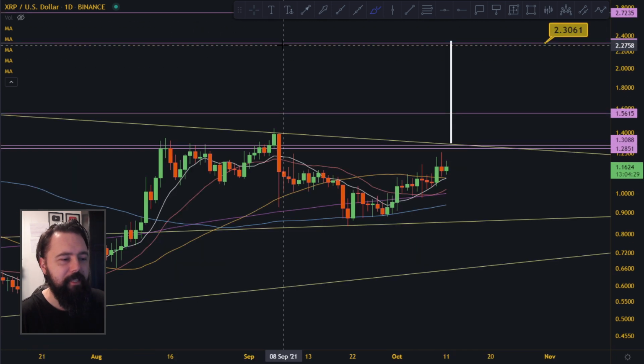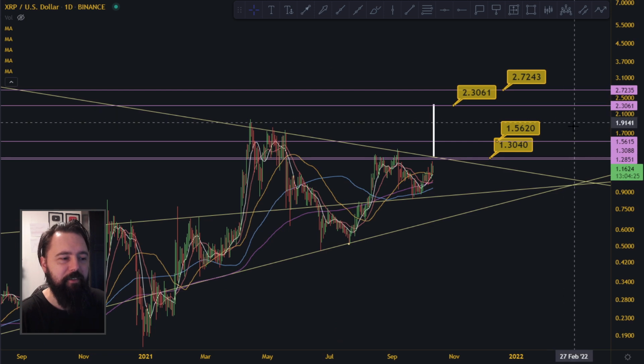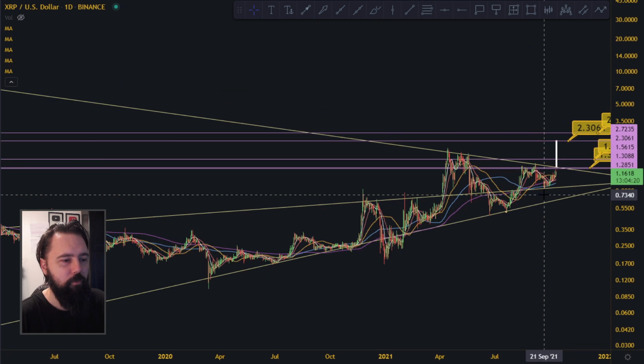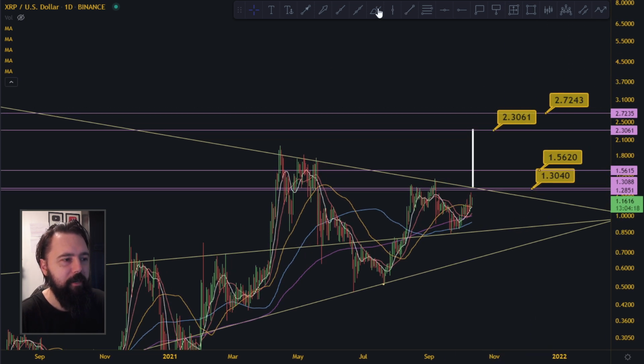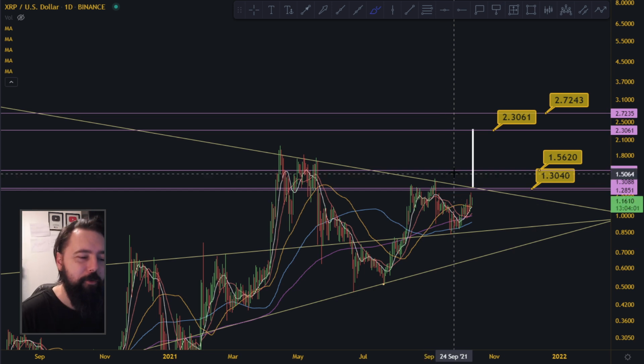Now I'm gonna pull out some lines now. We are still not expecting some kind of a breakout out of this triangle. We are still not expecting any kind of breakout of the triangle right now, and it might take a little while before we actually get there, but we are getting pretty close. What we are actually waiting for is the Bitcoin to slow down, so the money from Bitcoin goes into altcoins, and that's when we're gonna have this big alt season. But right now it's Bitcoin season, and we are waiting for that.